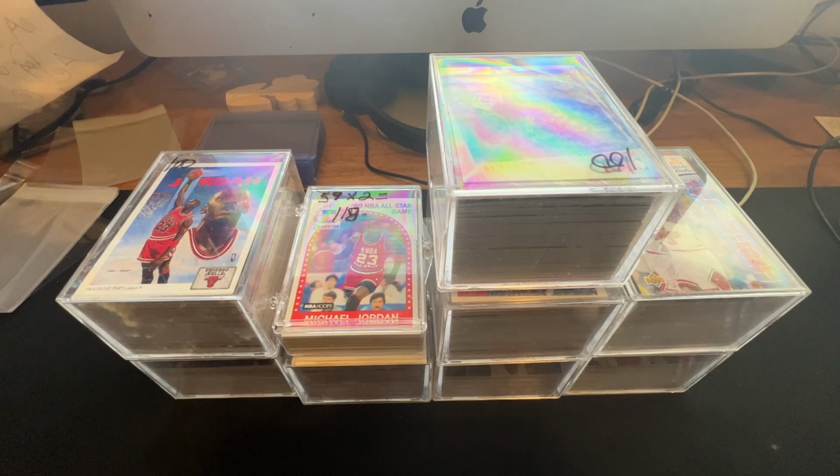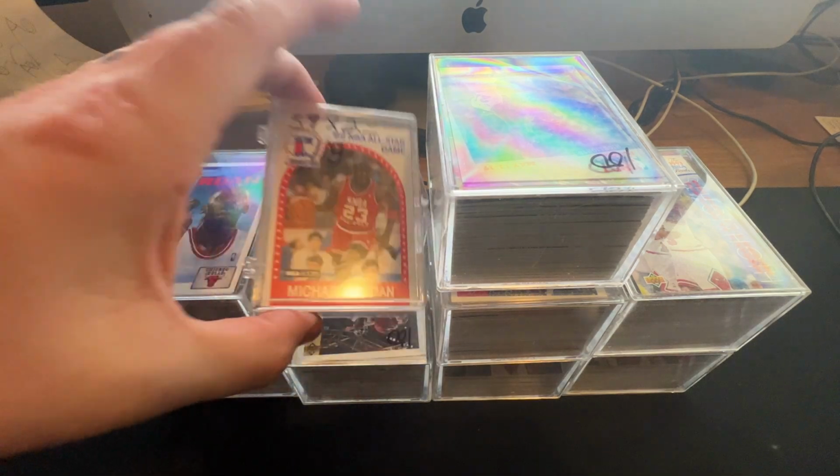Made a little, or maybe you could call it a big purchase here. Purchased around 900 Michael Jordan cards from a dealer that I know. I paid about $1 a piece on average for these. Actually, no, I paid a total of $900, but there's only 777 plus, I don't know, 60, 70 more. So I don't know, you do the math, what, 830 or so cards. So I paid up on these.